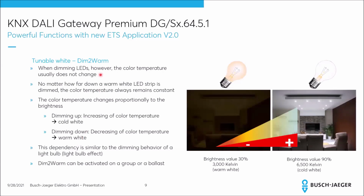So then let's come to another function, the so-called dim to warm. But at first, let's have a look at typical LEDs. When an LED is dimmed from 0 to 100%, the color temperature of the LED remains constant and does not change. But in some applications, the end user wants to have a function like a typical incandescent lamp, the so-called light bulb effect.